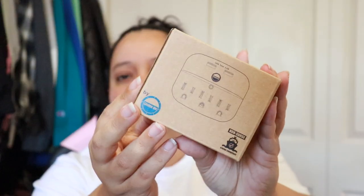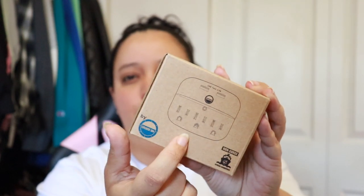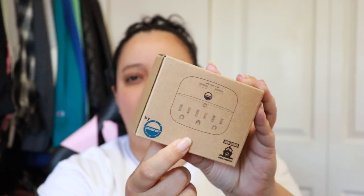So this is a port, and it is a cruise safe one. You have to get the cruise safe ones, the surge protectors, or they will not allow you to take it on the ship. So I'm gonna keep it in this exact box, because it says non-surge, so they don't freak out. But because you only get like, I think it's like one outlet per cabin.